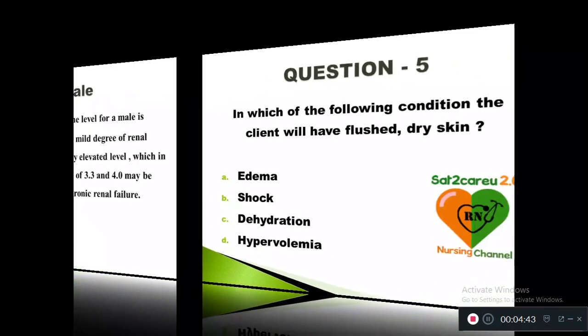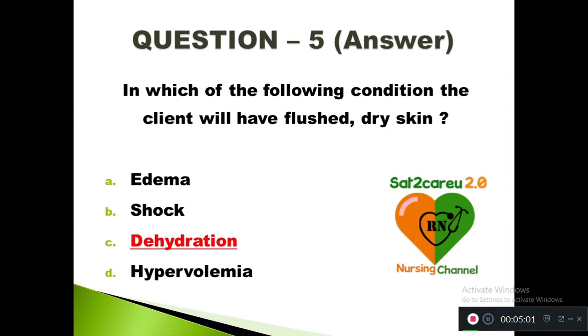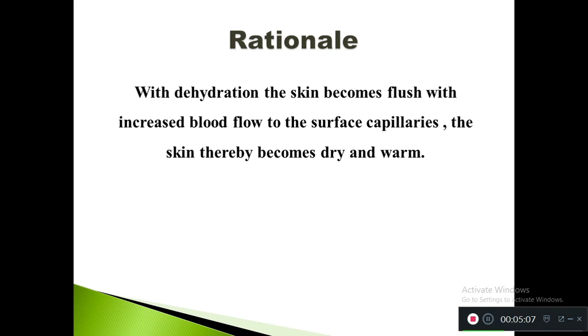Question number 5. In which of the following conditions will the client have flushed dry skin? Option A, edema, B, shock, C, dehydration, and D is hypervolemia. The correct answer is option C, dehydration. The rationale: with dehydration, the skin becomes flushed with increased blood flow to the surface capillaries. The skin thereby becomes dry and warm.